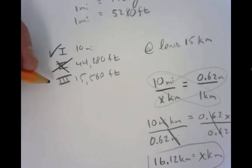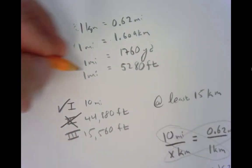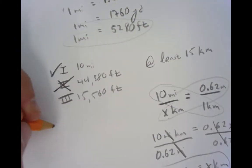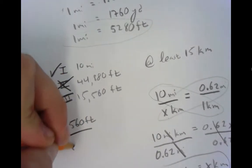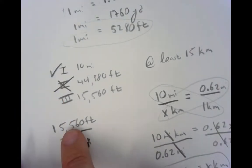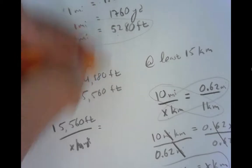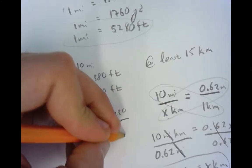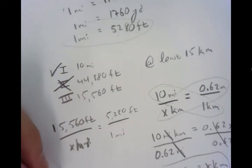Let's check this one. 15,560 feet. So we're going to have to use this conversion right over here. We're going to have to go to miles and then miles to kilometers. So I'm going to start with 15,560. I'm going to go a little faster this time because it's the second time showing it in the video. I want 15,560 feet goes to miles. I had feet on top here, so I'm going to keep feet on top over here. 5,280 over 1 mile. Okay, I'll cross multiply. Right, that was feet.